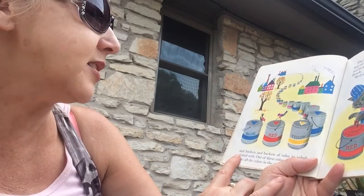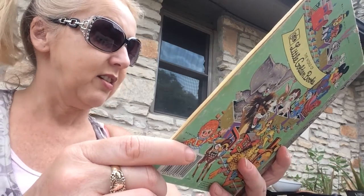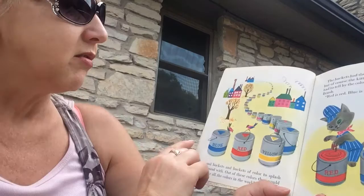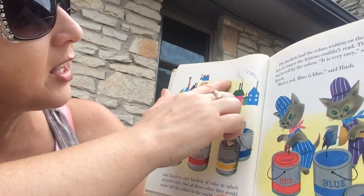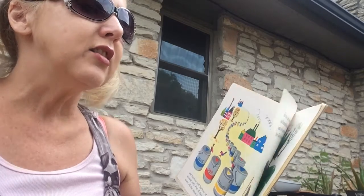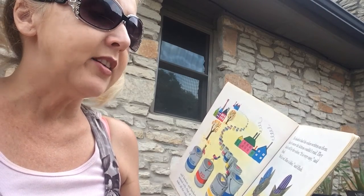Oh, they had buckets and buckets and buckets of colors to splash around with. Out of these colors, they would make all the colors in the world, with blue and red and yellow and lines of blue and red and yellow. The buckets had the colors written on them, but of course the kittens could not read. They had to tell by the colors.